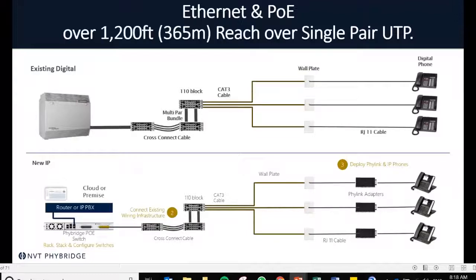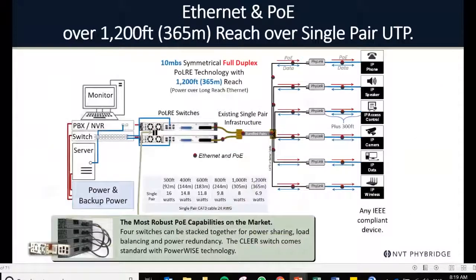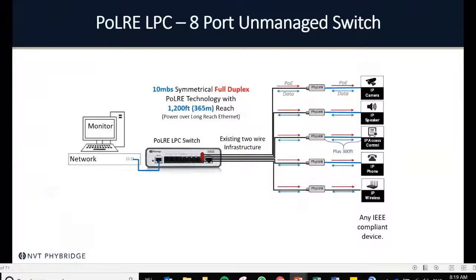We do exactly the same we did with the Clear switch, where you already have an existing TDM telephony base. You replace that with a router or an IP PBX. You rack, install and configure our switch, disconnect the Amphenol connector from the TDM, and connect directly to our switch. And at the other end, exactly the same: that RJ11 cable that is connected to the digital phone, you disconnect and connect to our PHY link adapter. On one side, it has an RJ11 connector, and the other side coming out, you have the RJ45 that is going directly to the new phone. This is the diagram with the managed or with the unmanaged switch.